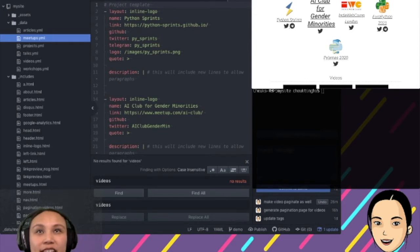If you're already familiar with Jekyll, you know that you can have an underscore data folder, and then you can put YAML files in it. It could be JSON files or even CSV, and you can call the data out in some of your pages.